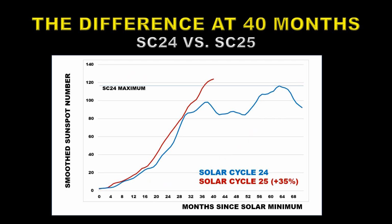As I said previously, the smooth sunspot number is the most important factor here, and that's because that's how you measure when solar maximum was and when solar minimum was. And this compares the smooth sunspot number for solar cycle 25 so far with the solar cycle 24 smooth sunspot number, both measured from their respective solar minimums. And you can see that solar cycle 25 is not only outpacing solar cycle 24 considerably, but it's also already past the peak of solar cycle 24. At the moment, it's running about 35% above solar cycle 24.